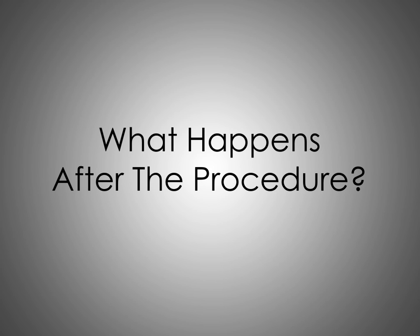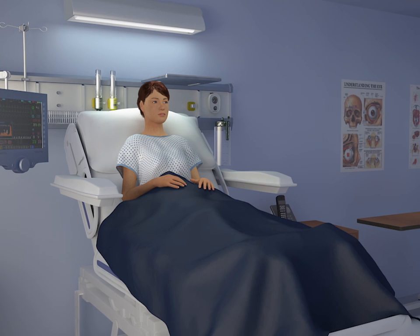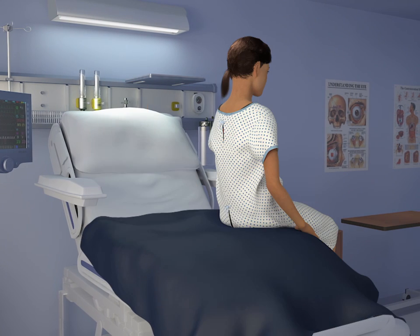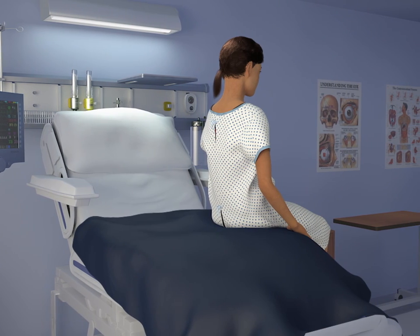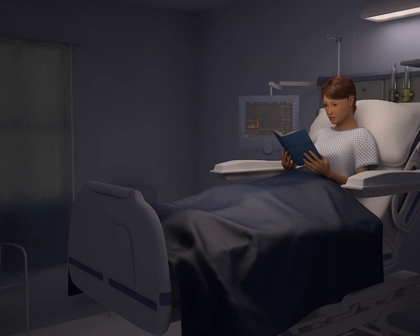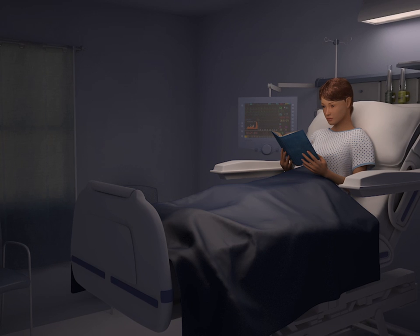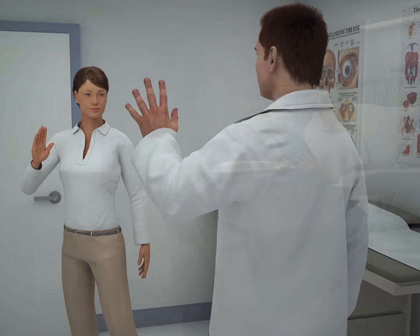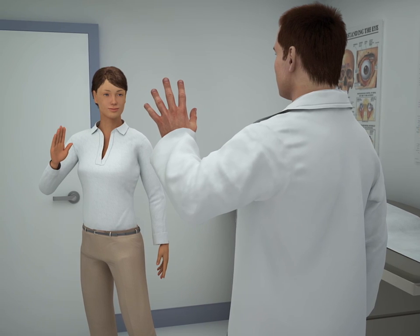What happens after the procedure? You will be observed for 6 to 24 hours for any complications. You should be able to walk within a few hours after the removal of the tubes from the groin or wrist. The average hospital stay is 1 day or less. Some patients stay overnight for observation, but many go home the same day of the procedure.